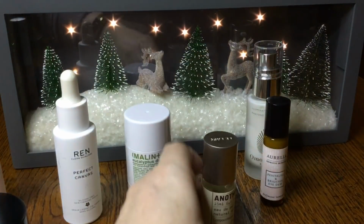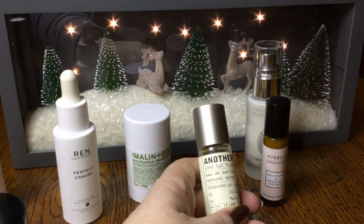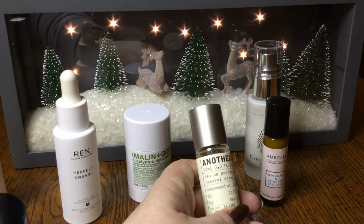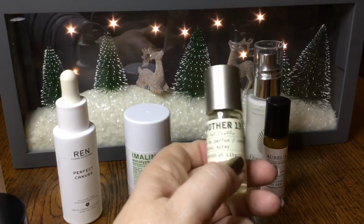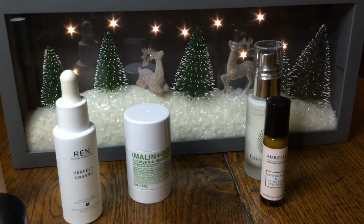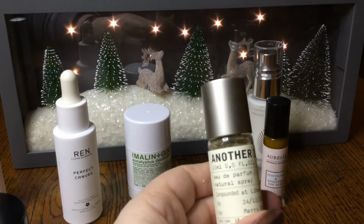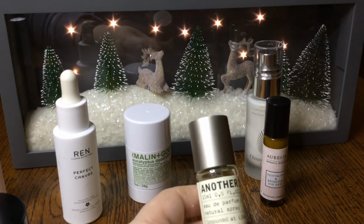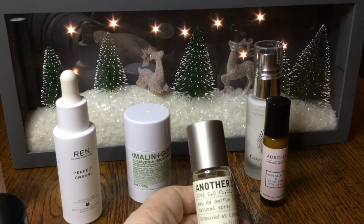And here's a surprise. I unwrapped this on Christmas Day. Certainly it was either the Christmas Eve or the Christmas Day drawer. And it's Le Labo Another 13. I was very dubious when I first smelled it, but I actually like it. It's another of these very unisex, fresh fragrances. It's one of those that definitely adheres to your clothes.